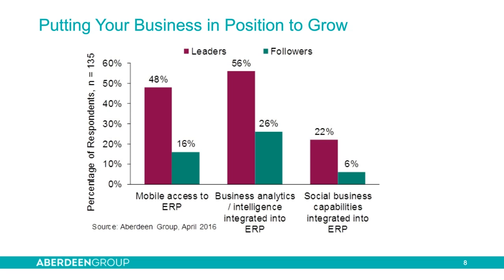You see that the purplish fuchsia bar for the leaders is much bigger than the green bar for the followers on this slide, and that's telling you that they're much more likely to have some of these capabilities in place. So let's talk about mobile access to ERP. Mobile access to ERP or business management solutions is an absolutely essential capability to have in today's business environment. What that means is you're giving your employees access to the information they need no matter where they are, no matter what time of day it is.